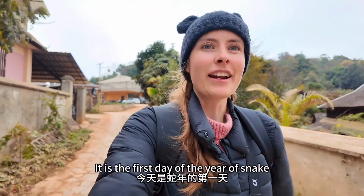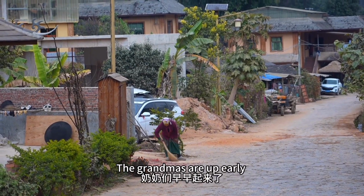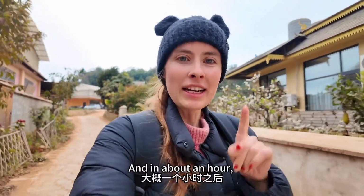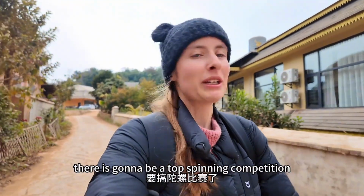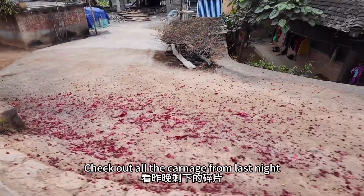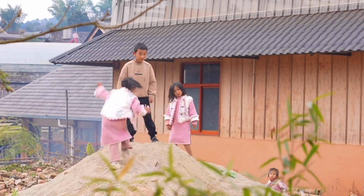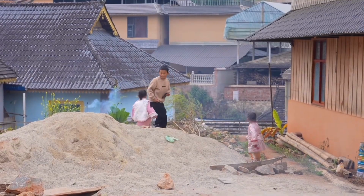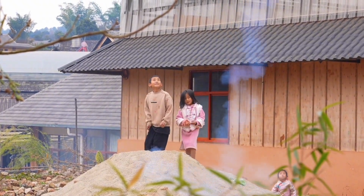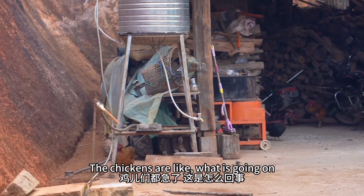Good morning, everyone. It is the first day of the Year of the Snake. The grandmas are up early sweeping up all of the firecracker mess all over the ground. And in about an hour, there is going to be a top spinning competition. There's still firecrackers going off. Check out all the carnage from last night. Firecracker scraps everywhere. The chickens are like, what is going on?